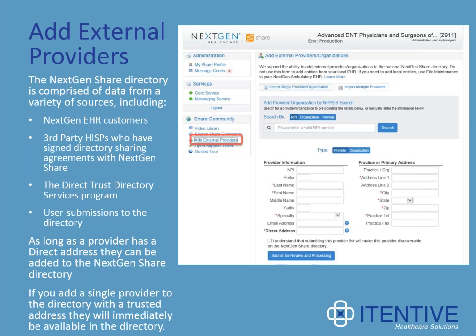As long as the provider has a direct address, they can be added to the directory. This means that the addresses managed by other Direct Trust HISPs are trusted and can be added to the NextGen Share directory. Now, adding addresses to the NextGen Share directory can only be done in production. This is because the staging environment only supports messaging to other staging customers, and it's not configured to allow messaging between HISPs.